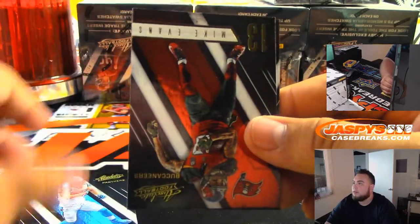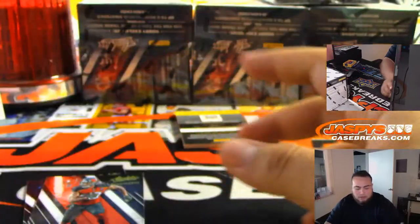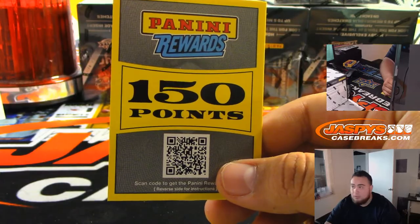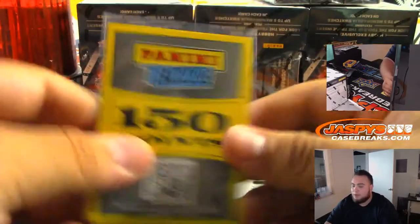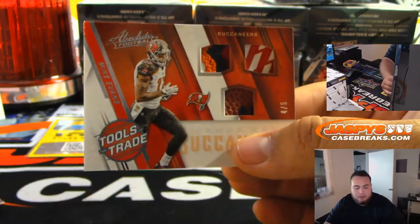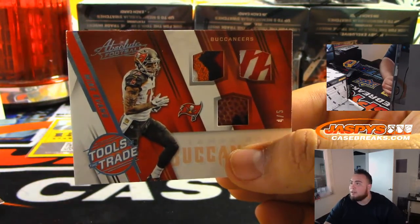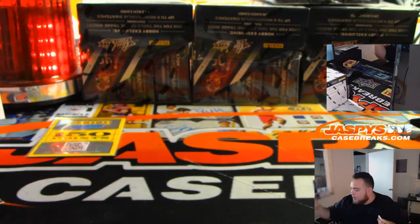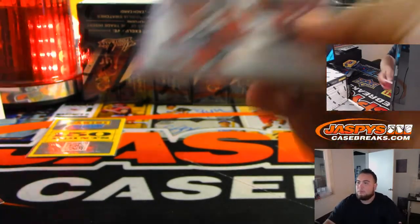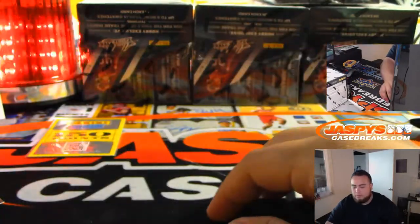We got Greg Olson, Mike Evans, and Kurt Warner to $4.99 Cardinals edition. Yeah, 150 points being given out to one lucky customer in the break. And Mike Evans is a 4 out of 5 TB. Chris A with the Bucks. Tools of the trade. Monstrous game for him today. No problem, Chris. So there you go. Awesome.